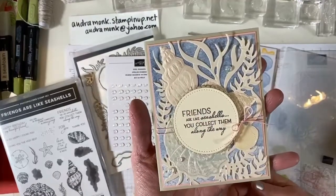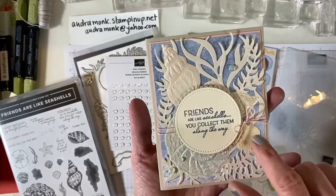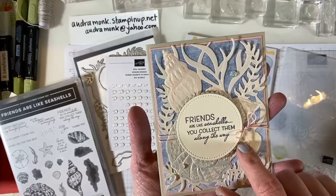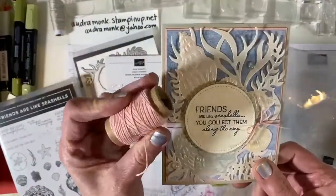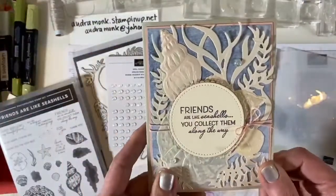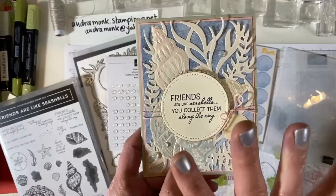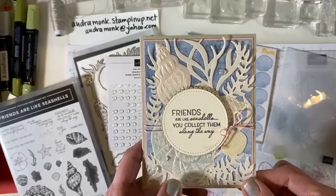I cased it from the catalog. You'll see tomorrow that there's a card very similar to this. This little twine is from, oh, that's what day 2 was. Day 2 was the snail set, and that's what this twine is. It's just some baker's twine in Blushing Bride. So I'm going to show you how to do this because it's really cool. It's a couple steps, totally worth the fun if you're a pretty avid crafter and you love the beach.